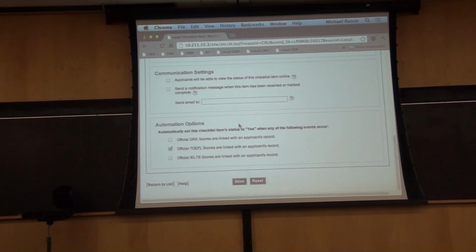And somebody asked the question, I think it was last week, what if I accept GMAT or GRE and I want one checklist item for both? Well, there was really no way for us to do that if we only had one link to the GRE. So what we did was we have this option now where you can specify a checklist item, and then here at the bottom you can say if a GRE score is received, then automatically mark it, and that will allow somebody who accepts GMAT or GRE, or IELTS and/or TOEFL, to have one checklist item for both, as opposed to individual ones.